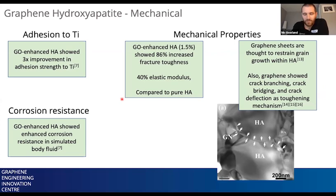Again, there's quite a lot of research on graphene enhancements to hydroxyapatite. There's quite a few patents as well already, but as far as I'm aware, there's nothing on the market or coming through commercially. The first study we came across showed that graphene oxide enhanced hydroxyapatite had an enhanced adhesion to titanium. I mentioned that coating on titanium. Sometimes it's powder coated, it could be spray coated. That adhesion is quite delicate. If we can enhance that adhesion on titanium, what you've got is a more durable and essentially a more effective bone regeneration implant. This study showed about a 3 times improvement in adhesion to titanium with the graphene enhanced hydroxyapatite.